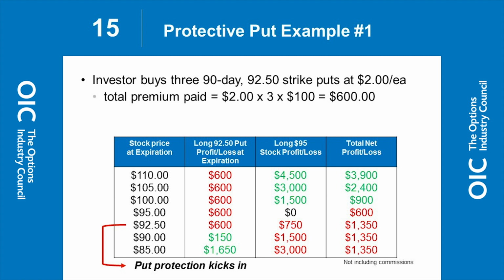So we get to stay in the stock. Hopefully the stock does well in the next 3 months. We do have a deductible. We paid $600, and we have $7.50 of risk from the 100 price that the stock is trading at now down to the 92.50 strike price that we bought.